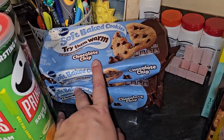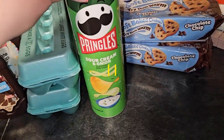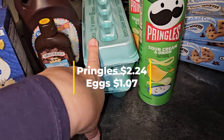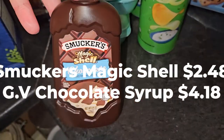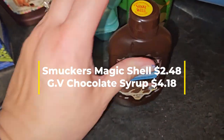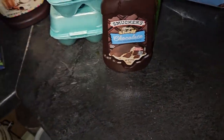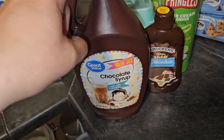I got 2 packages of Kayla's Pillsbury chocolate chip cookies that she likes. 2 Pringles, 2 cartons of eggs. We do still have like 2 left, but Connor's been eating them a lot. I wanted this for ice cream. I used to love this stuff as a kid. Tell me, did you guys like this too? I loved it. The other chocolate syrup for Kayla, because she does make chocolate milk with this and put it on her ice cream, so it goes fast.